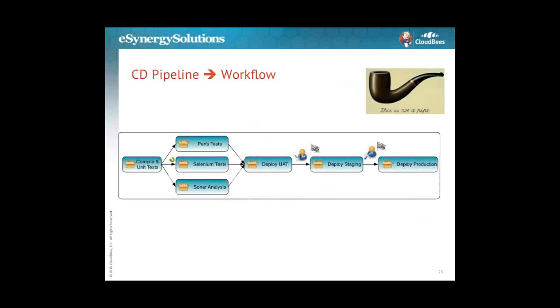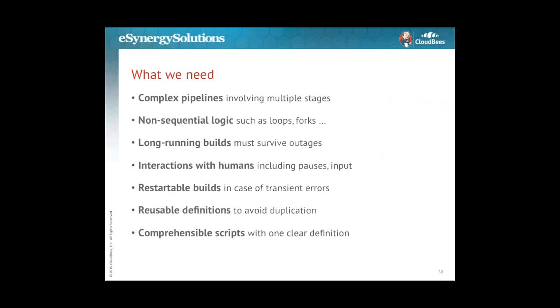So really, a continuous delivery pipeline is a workflow. Sometimes as developers we are reluctant to use workflow technologies and we prefer to hard code things using Java or scripting languages. But really we can say that this whole pipeline is a workflow. Because of that, we need more than a simple sequence of steps hard-coded in a script. So what do we need?